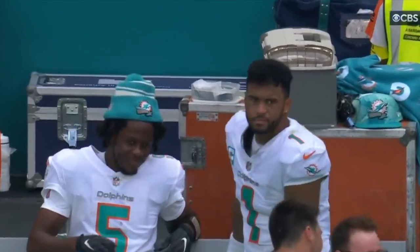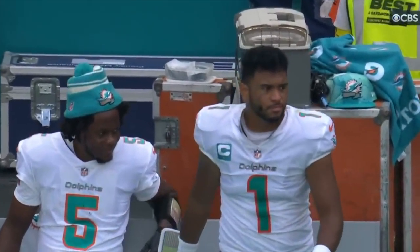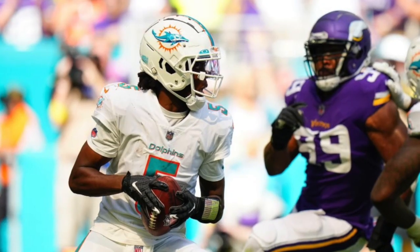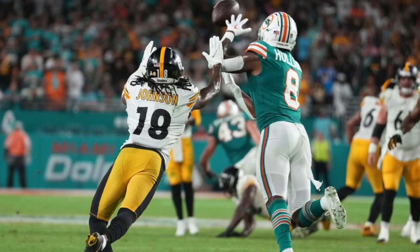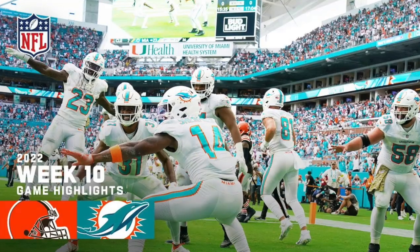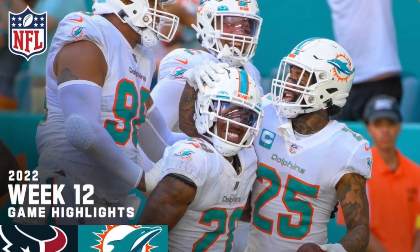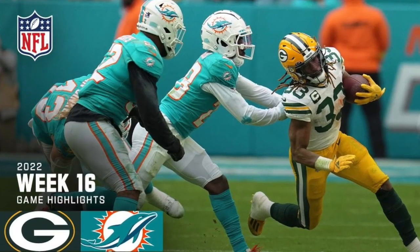Here's the color that the Dolphins wore in every home game last season. Week 1, white jerseys. Week 3, white jerseys. Week 6, white jerseys. Week 7, teal jerseys, but it was a night game. Week 10, white jerseys. Week 12, white jerseys. And weeks 16 and 18 were teal jerseys, but they were in late December and January.